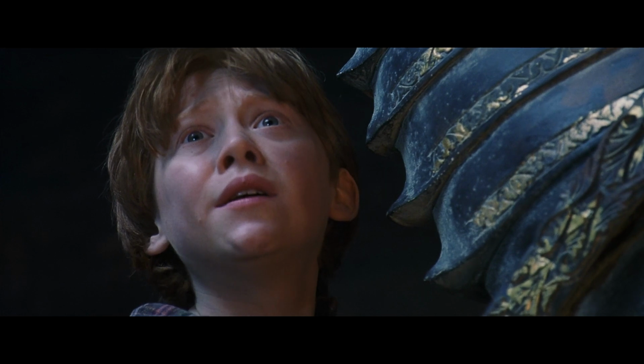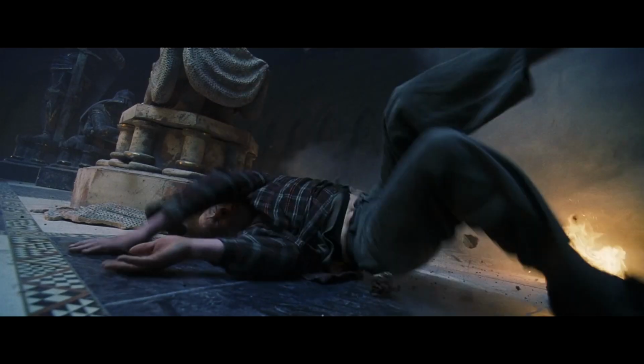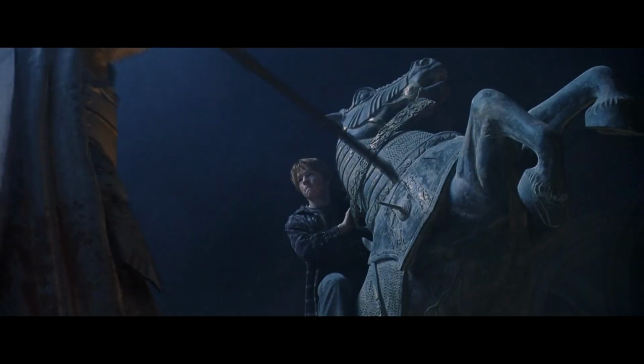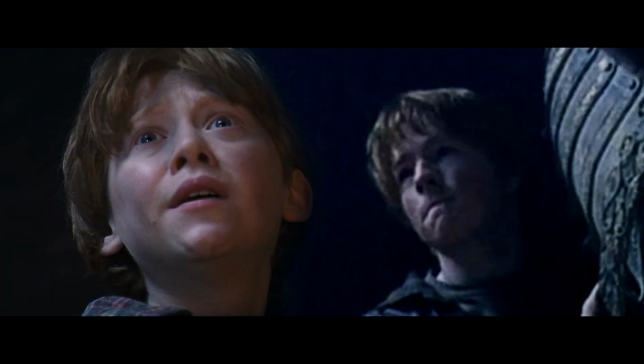Number 4. During the climactic chess scene towards the end, good old Ron takes one for the team and gets smashed off of his knight. Now let's slow it down a bit though, and really look at Ron during this heroic moment of sacrifice. Yeah, who in the blue hell is that? Ron seems to have somehow magically aged 10 years, though I suppose in this universe that's actually possible.